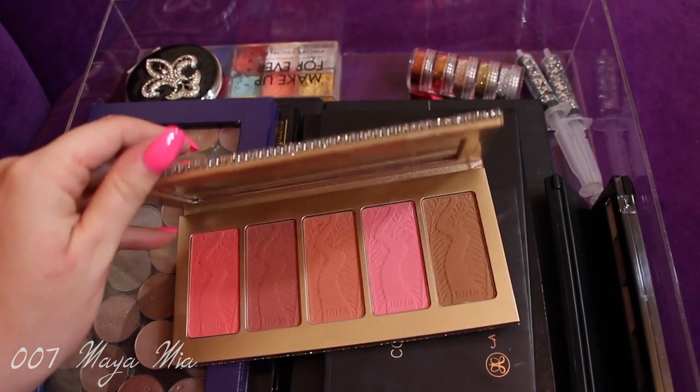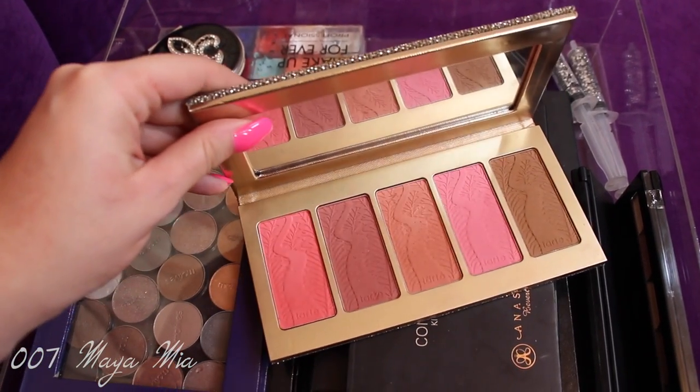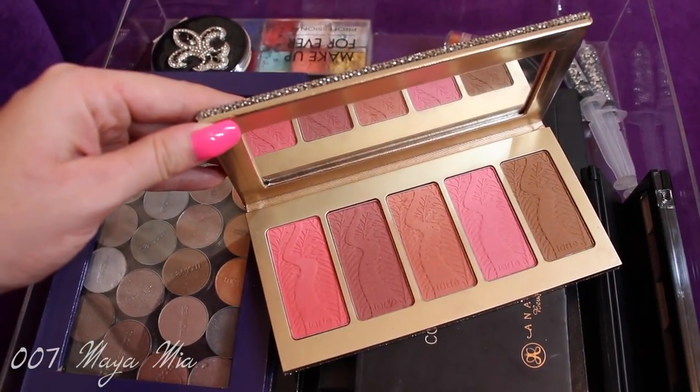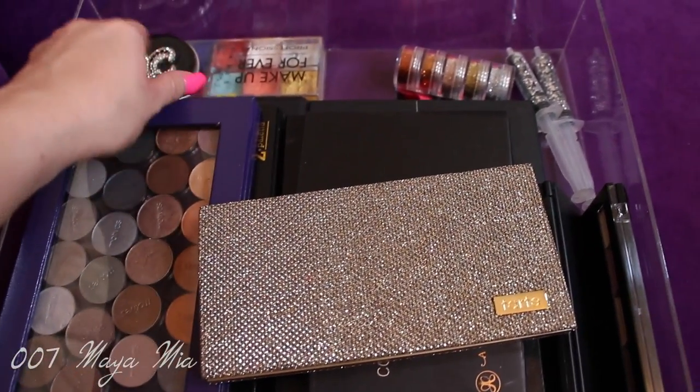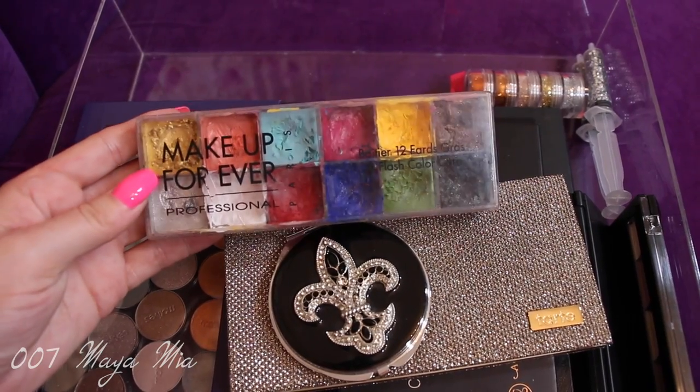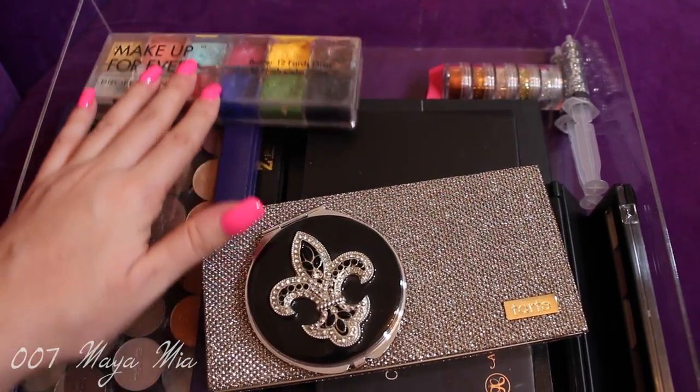A blush palette by Tarte. This one's called Off the Cuff. It came with a gorgeous cuff and it has some beautiful shades for contouring as well as pop of color. Then I have a little mirror here and my Makeup Forever flash palette.